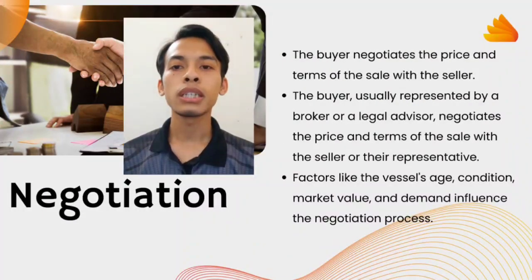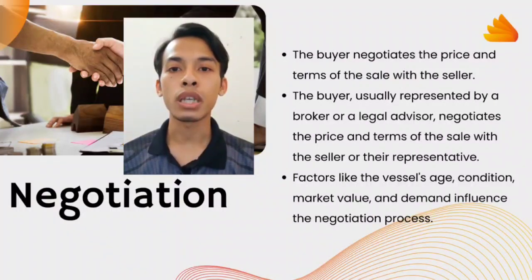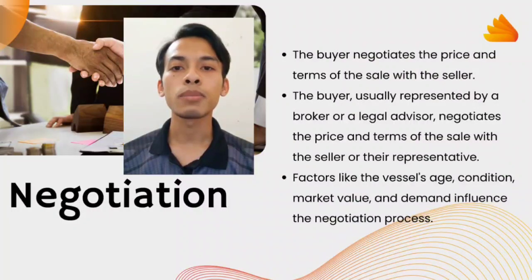Now we will be talking about the negotiation. In the negotiation part, the buyer and the seller will be negotiating the price and the terms of the sale. The buyer is usually represented by the broker or legal advisor, and they will have a conversation, negotiating with the seller about the price and the terms of sale.